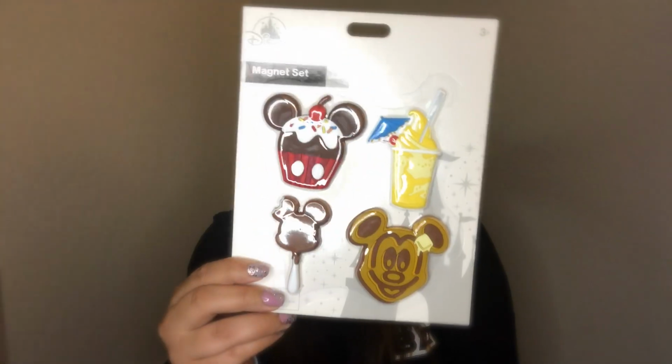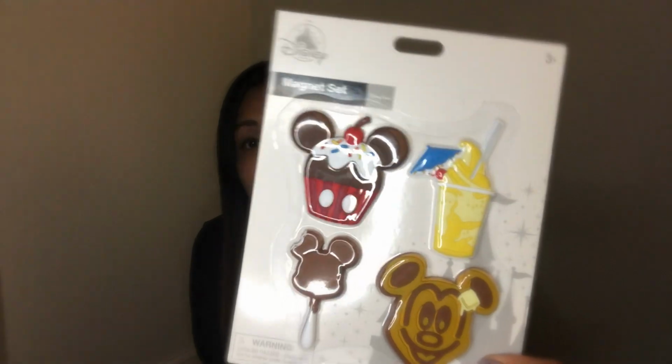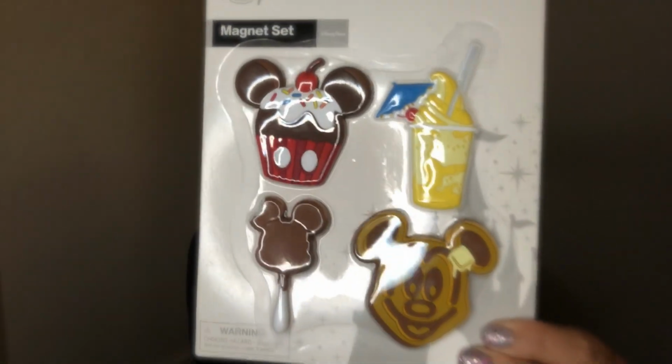And then while she was at Downtown Disney, I think last week Downtown Disney reopened, and she on her Instagram was just posting a bunch of random merch that was available at the Worlds of Disney store. And I saw these magnets and I was like, okay, I don't need them, but I have to have them. So that's a lot of fun.